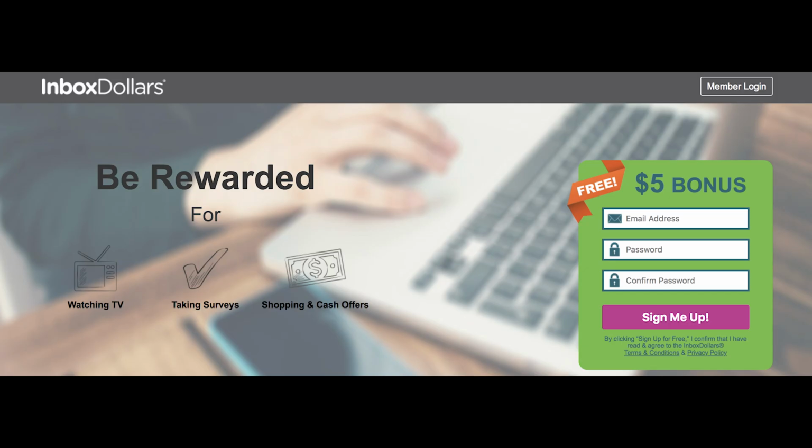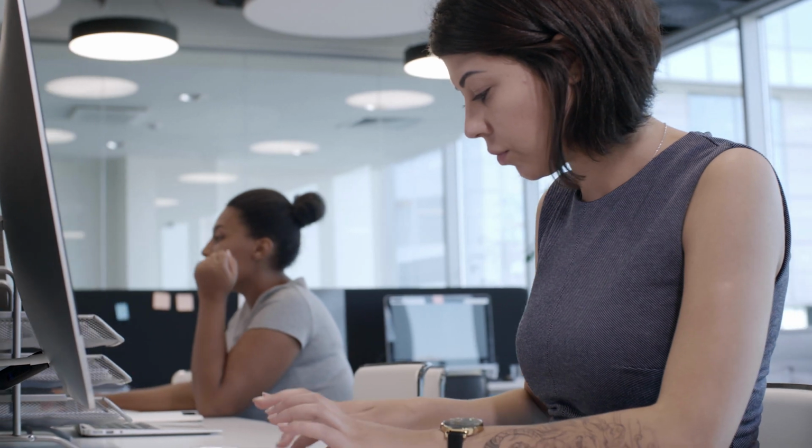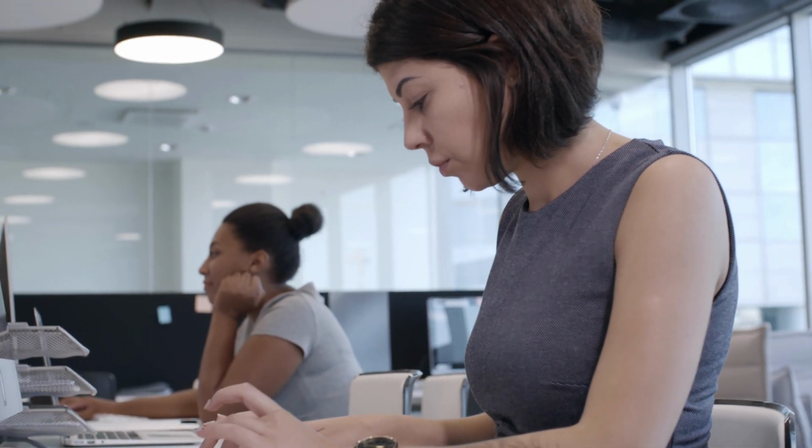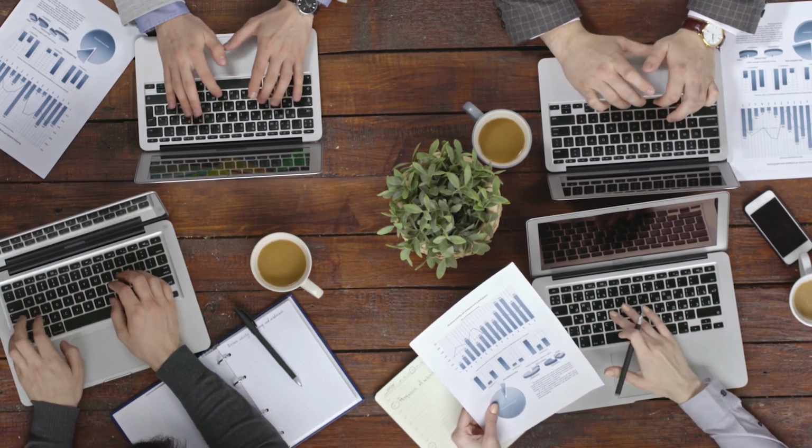Inbox Dollars is a company rated A+ by BBB. It has paid over $59 million to its members for daily online activities since its foundation in 2000. They're even going to give you a $5 bonus for simply signing up.